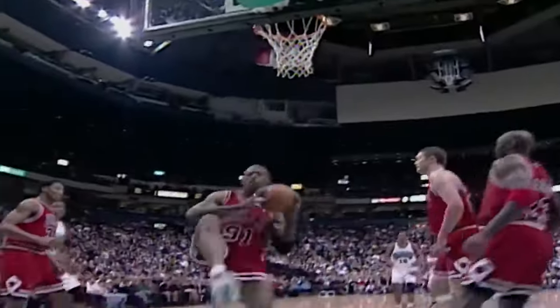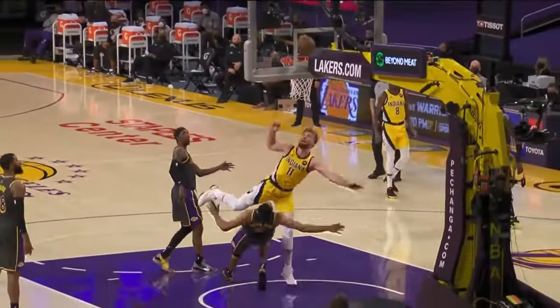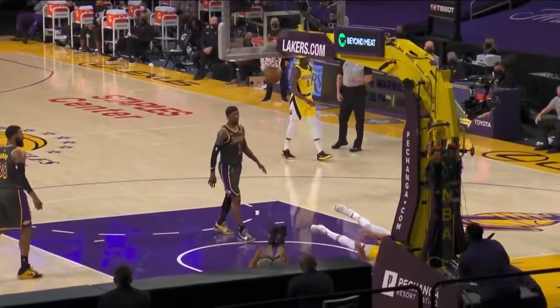Another skill that is associated with toughness is diving for loose balls. Getting on the floor shows your team and everyone in the gym or arena that you will do whatever it takes just for a possession. That type of play speaks volumes to everyone.